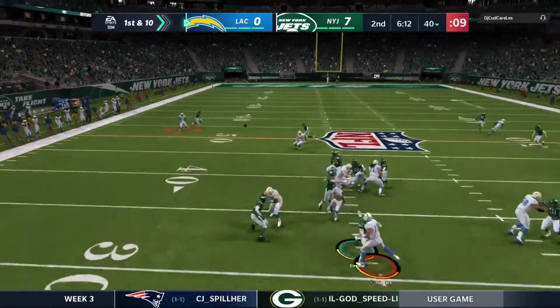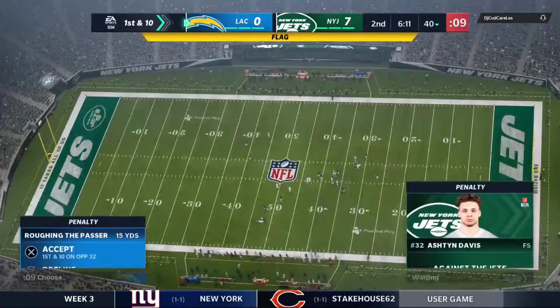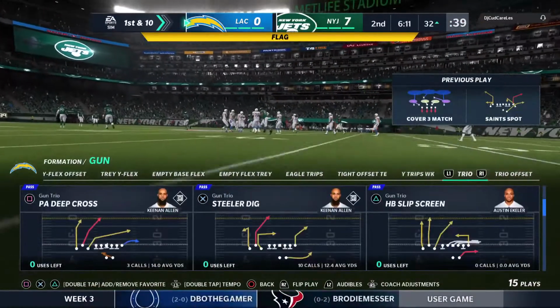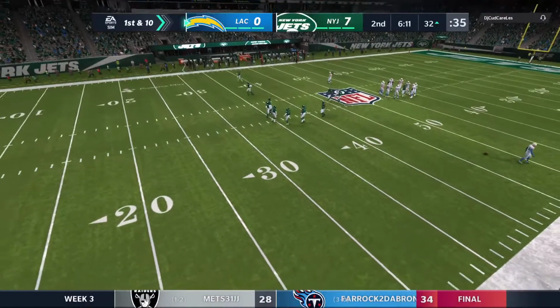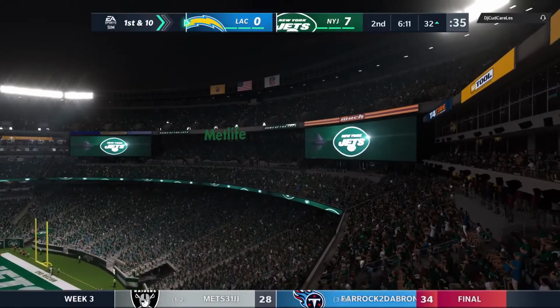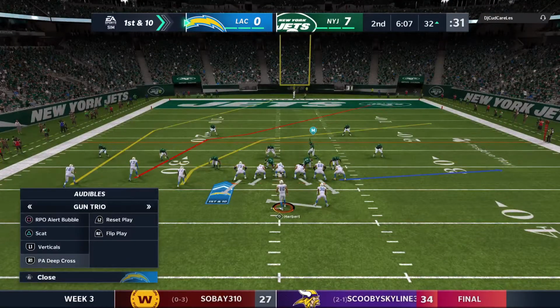From the gun, Herbert throws left side, complete to Keenan Allen. And he'll be taken down, but not before he works it past the 50. Well, we looked at each other right away. We knew that flag was coming out. And I always enjoy the conversation post, because officials always tell you, I don't want to throw the flag, but you caused the play. You did it. I had to. After the penalty, a fresh set of downs.